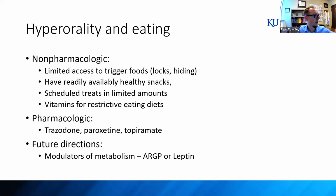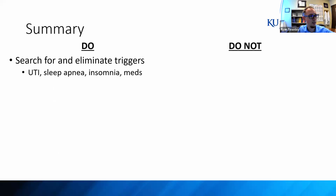So we are right at 30 minutes. I'm going to just summarize things a little bit here. So some do's: you have to search for and eliminate triggers. So sometimes when I hear a story of a sudden change, yesterday we were doing pretty good, and then today all these different behavioral symptoms have shown up, that's not a typical progression of dementia story, right? That's something else is going on.